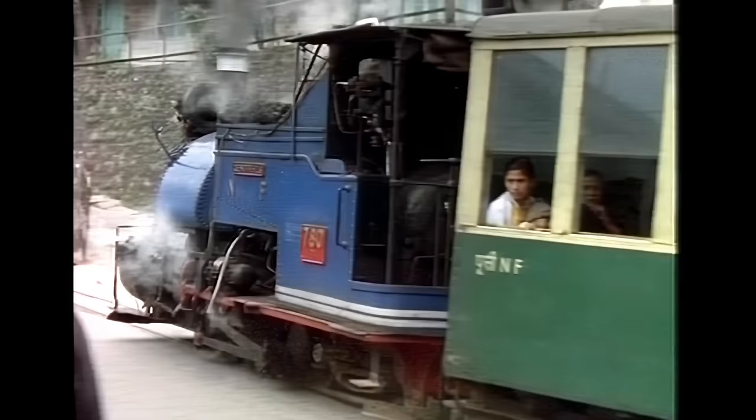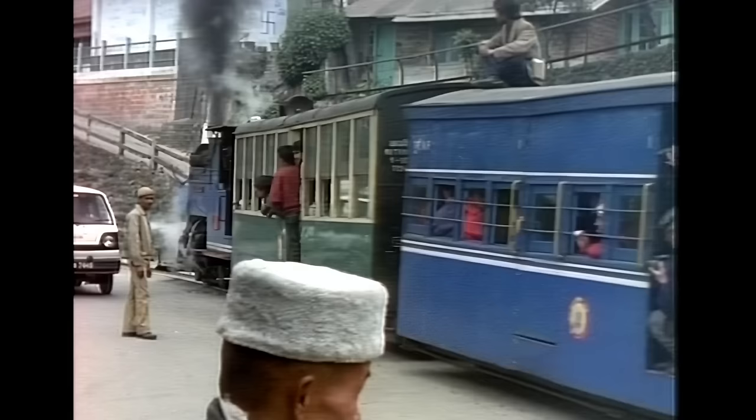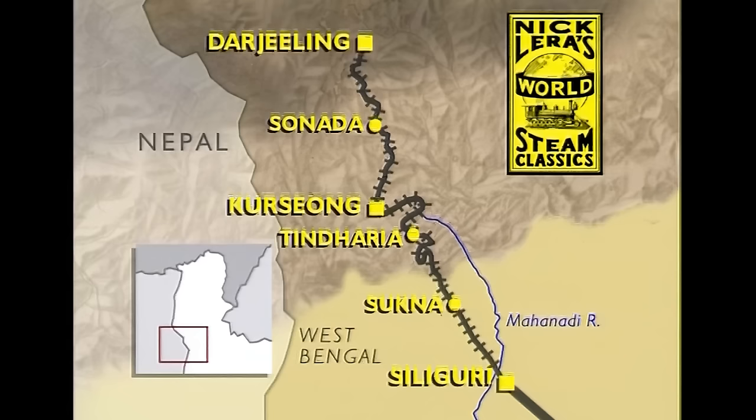But the name, the toy train, has stuck. It no longer conveys the sons of the Raj, but it still provides a useful local service. Starting at Siliguri, terminus of the main line from Calcutta, the Darjeeling Railway was opened in 1881. Originally 51 miles, the line is now 55 miles long.